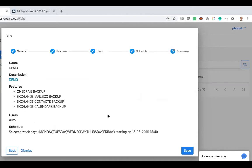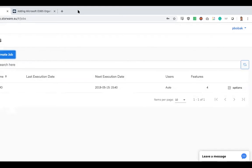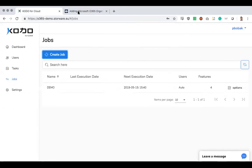We have a summary, with some information about our job, about the name, about descriptions, features that are added to this job, and we have information about when the schedule will start and when the schedule will be automatically started. Okay, so let's click save. The job is created. Of course, we can start this job manually. We can check the execution history. We can edit it if we have that need, and also we can delete it and create a new one.